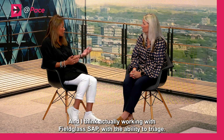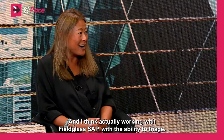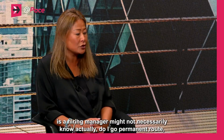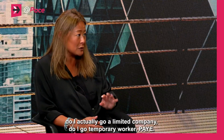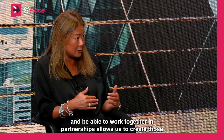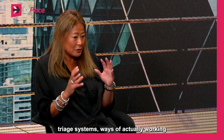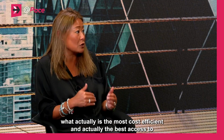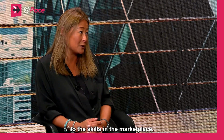And I think working with Fieldglass SAP with the ability to triage, that's a big buzzword in the market at the moment, a hiring manager might not necessarily know: do I go permanent route? Do I go limited company? Do I go temporary worker, PAYE? And being able to work together in partnerships allows us to create those triage systems, ways of working, what is the most cost efficient and the best access to the skills in the marketplace.